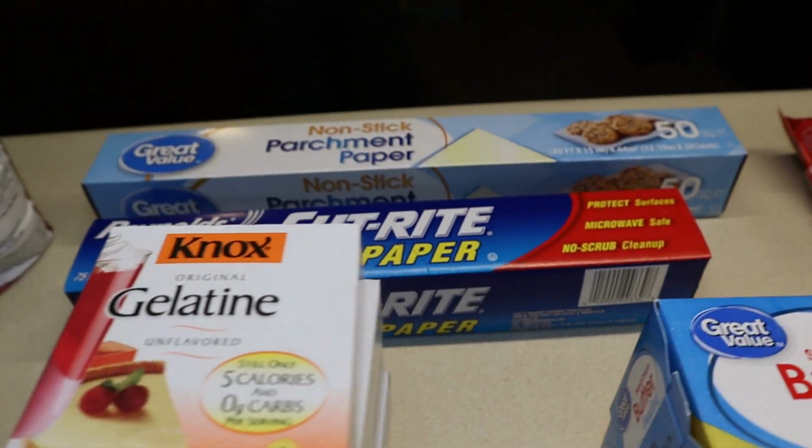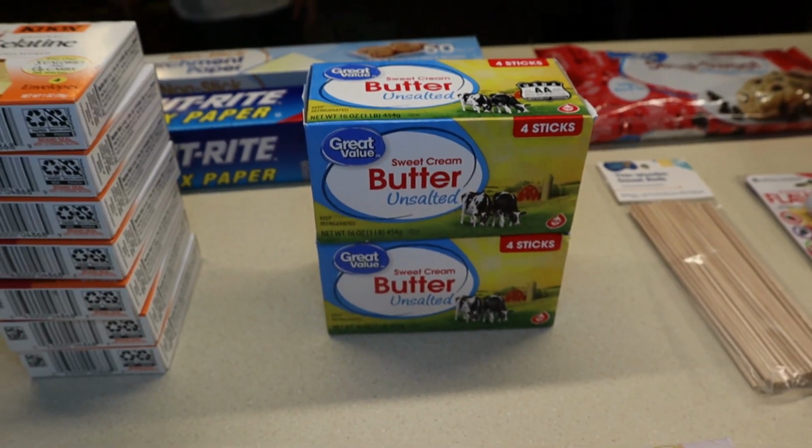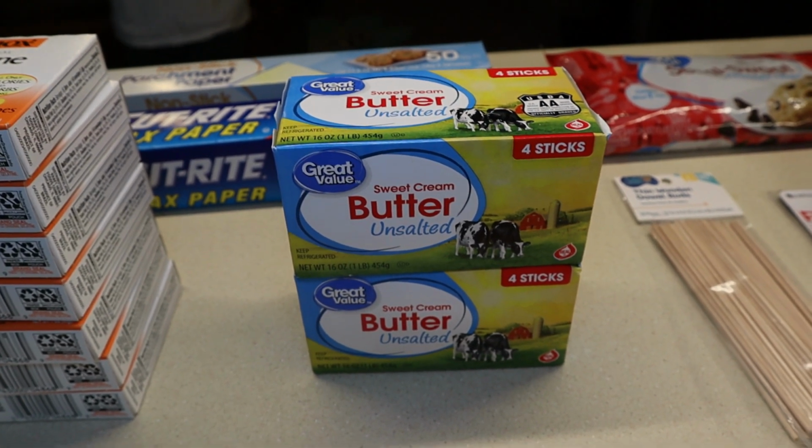I've got parchment paper back there, wax paper, some unsalted butter. I've got 2 of those. I know we're going to need those for some upcoming things we're making. And one of the candies called for some butter too.